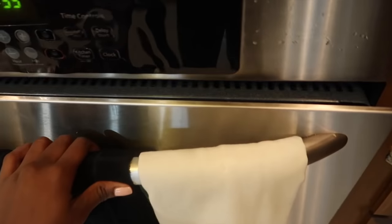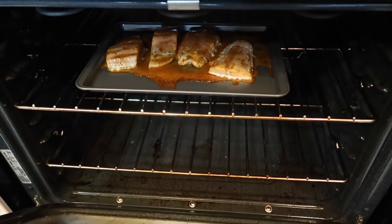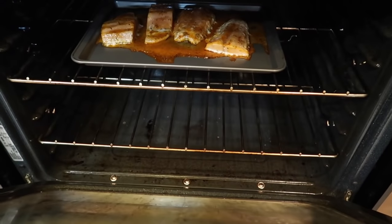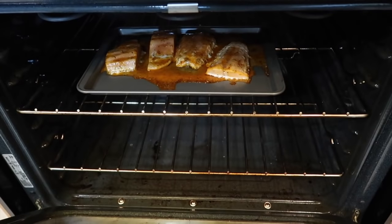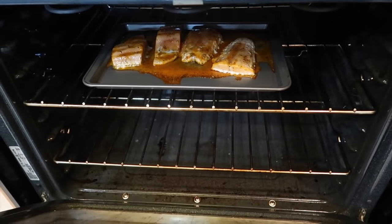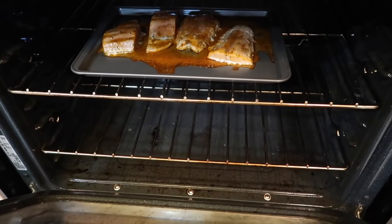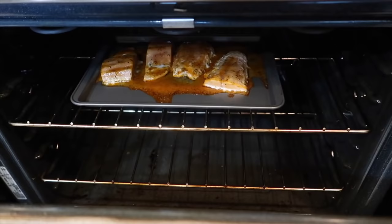And while we're at it, let's just check on it. Oh yeah, once you see the white, that's how you know it's getting there. Pretty much there, at least. It smells so good, y'all. This is literally the best tasting salmon from a straight package type thing that I've tried, so definitely try it out. And don't mind the oven. We've been cooking, so that's how it looks.